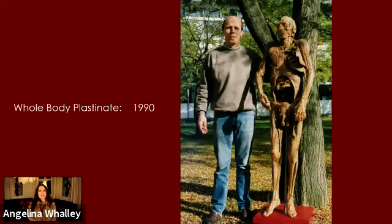And here you can see the first full body specimen Gunther ever did. That was in 1990. So for teaching anatomy, nowadays we know it's really helping students a lot, but the development of full body specimens was absolutely mandatory for the success of the Body Worlds exhibition. And I will tell you later why.